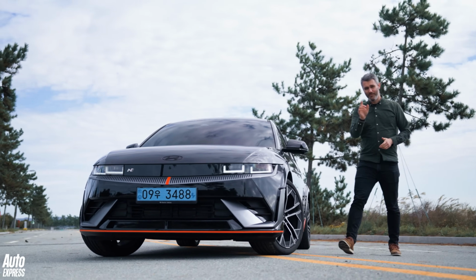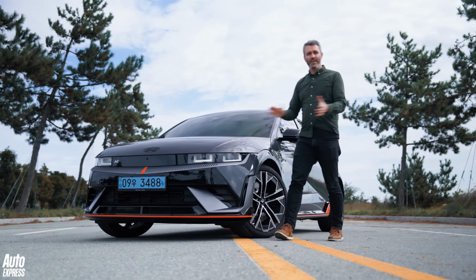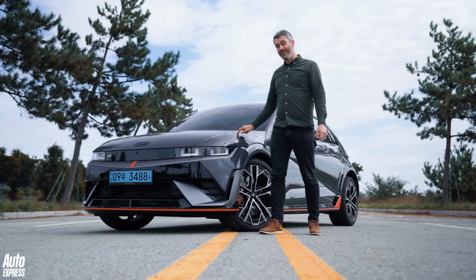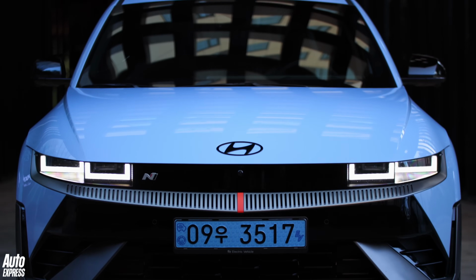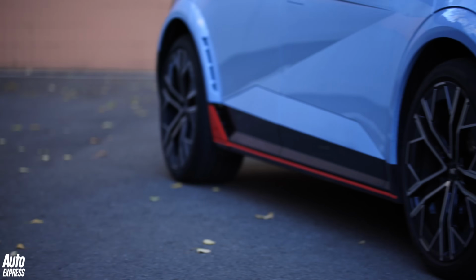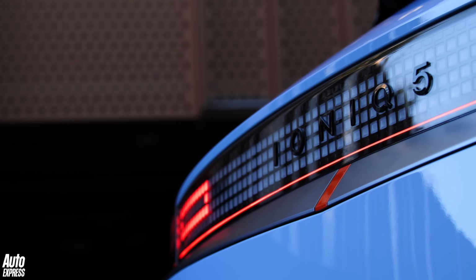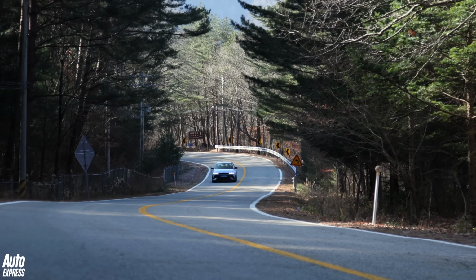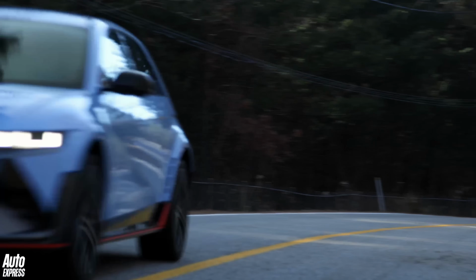Noise? Well, actually, we will come back to that in a moment, because this is the car that Hyundai hopes will rocket the Ioniq 5 back into the public consciousness. This is the Ioniq 5N. Loosely based on the Kia EV6 GT, it uses the same platform as the standard Ioniq 5, but with dual motors uprated to produce 601 brake horsepower or up to 641 bhp in boost mode. That means a 0 to 62 time of 3.4 seconds and a 161 mph top speed.